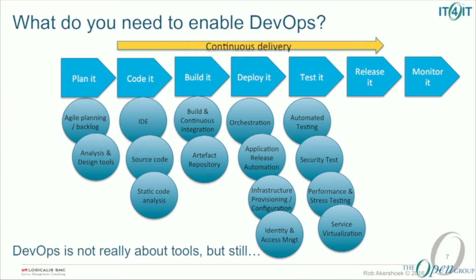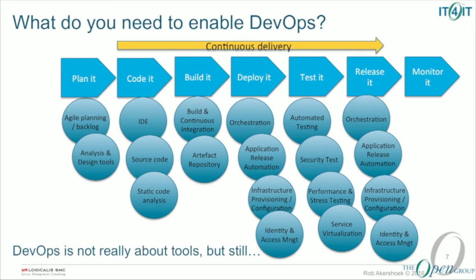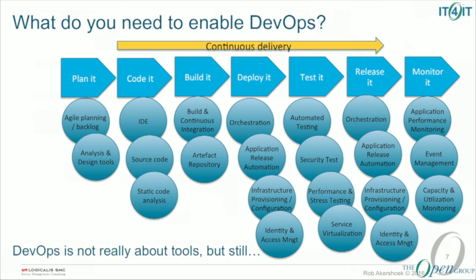And of course, we have a bunch of different test components you need, like automated testing, but also security testing. We need performance and stress testing. So there's a lot of components that you need there. And then we release it into production, and we have, hopefully, the same topologies we have deployed for tests, we can do the same to production and inform the users that something new has arrived. And of course, then we're going to monitor this environment and act upon events.